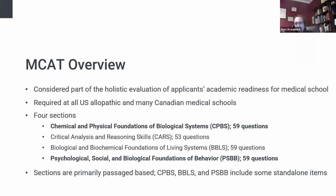Each section, the title is a mouthful, so I won't try to say all 4 of them here. I'll let you read them. They do each have an acronym. But generally, 2 of the sections focus on the natural sciences. One section primarily focuses on the social sciences. And there's a 4th section that is very much like a verbal reasoning section. We call it the critical analysis and reasoning skills section.